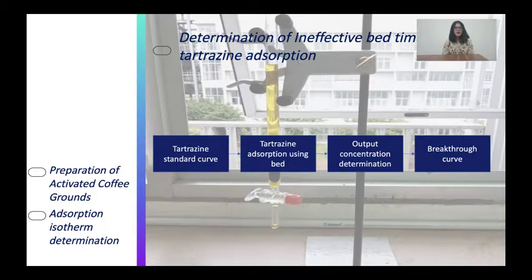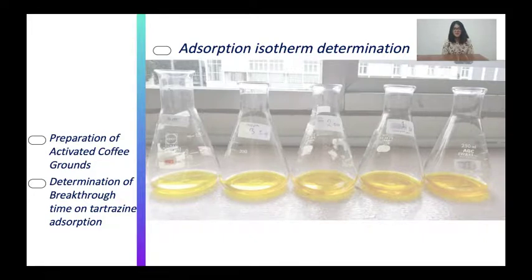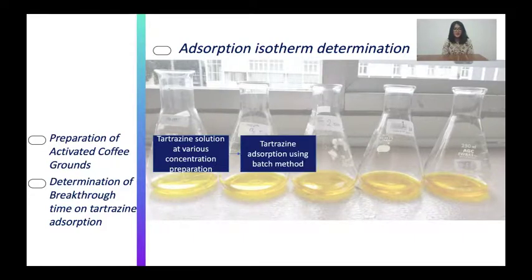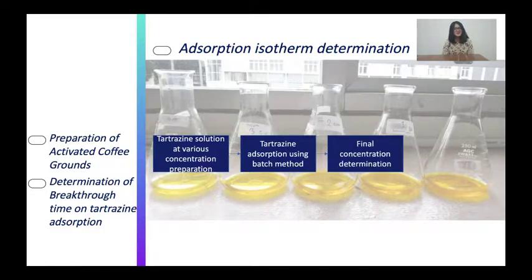Next, we determined the adsorption isotherm using an array of tartrazine solutions prepared with concentrations of 500, 1000, 1500, 2000, and 2500 ppm. 15 milliliters of each solution was mixed with 1.5 grams of the activated charred coffee grounds in an Erlenmeyer flask. The mixtures were placed in an incubator shaker at a controlled temperature of 37 degrees Celsius and a rotation of 100 rpm. After 11 hours, each solution's concentration was measured to get the data needed to determine the adsorption isotherm of the adsorbent.